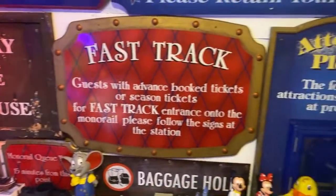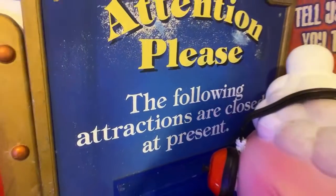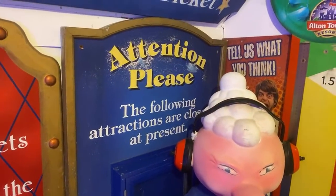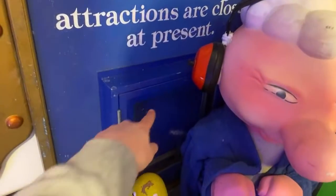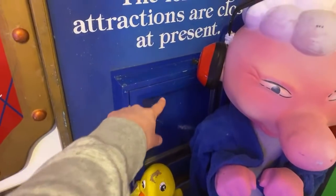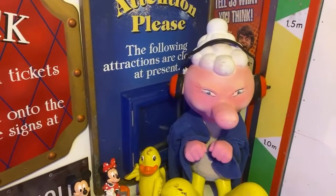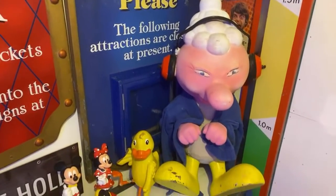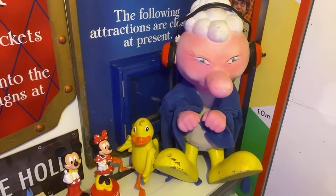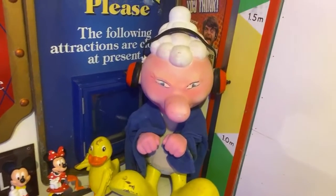Of course, I've already shown you this sign, but I haven't shown you this one. Attention, please. The following attractions are closed at present. This used to be on the middle tower at the entrance turnstiles to Alton Towers. With this one, they actually used to open it up manually and put in the rides that were shut that day. I tell you what, you wouldn't do it like that these days. People have got the apps, they've got smartphones, and of course they've got all the screens up around the park, so they wouldn't really need to do that anymore. Tell us what you think.